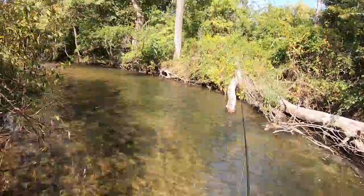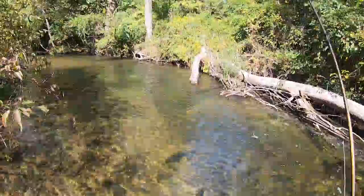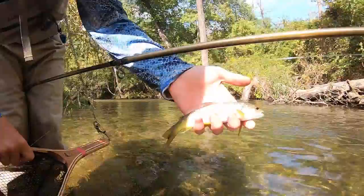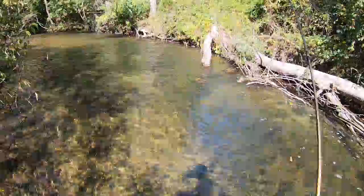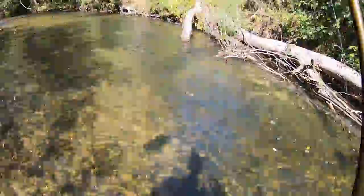There's one. Little guy. Another wild brown. Ate the Duracell. He's a very pretty fish. There's one. Come here. Another little wild brown. Not improving much on the size, but these fish sure are pretty.